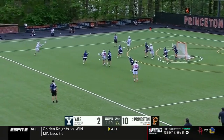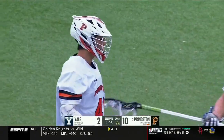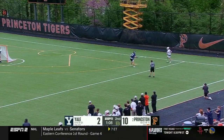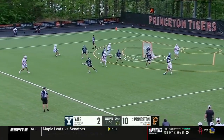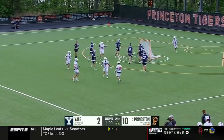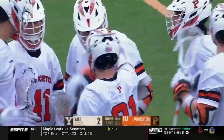Jake Vanna working up top. Cameron slings it just wide, backed up by the Tigers. Just over a minute to go here in the first half. Princeton, if you're just joining us, has been dominant in this one. Tucker Wade with 2 goals, Peter Bonanno with a hat trick, and Colin Burns. And there's Coulter Mackesy on senior day. Stop, pop, goal. 91 in white is on the score sheet.